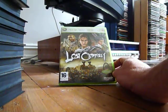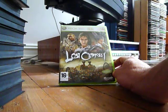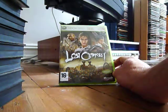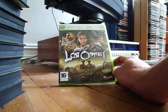Some of the same people that made Final Fantasy made this game, and I'm about 5 hours into it now, and I have to say I'm not really into it so far. I think it's very slow, and it's kind of difficult as well. The first boss fight is really too difficult for a first boss fight, I think.